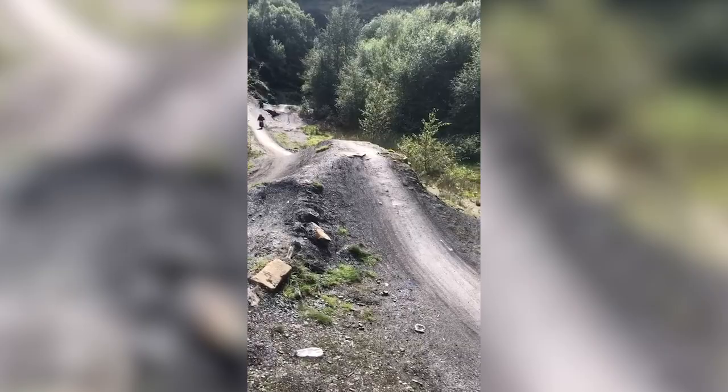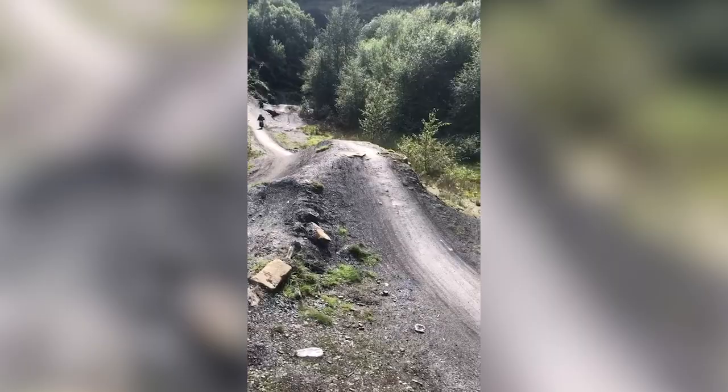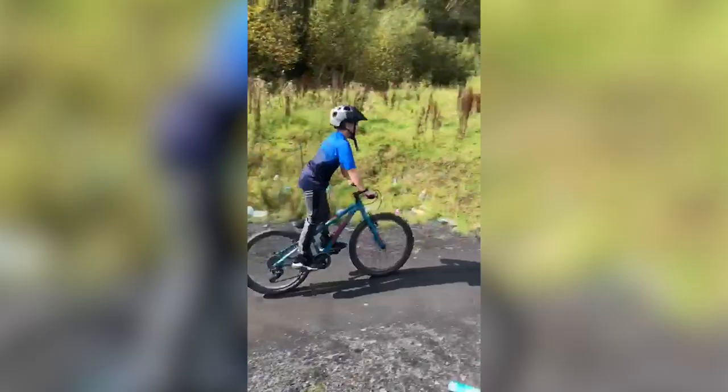And moving on to some sends now, we've got Sam who is absolutely sending it here on his little Revy balance bike, getting some great air there, followed by his mate Ethan. I think it's great what the kids have got these days to go out riding. You know, we're gonna have some amazing riders in a few years. Nice job, Sam, love that.